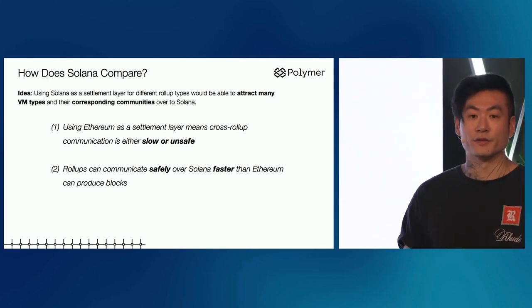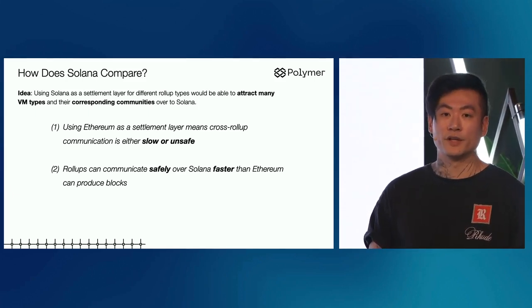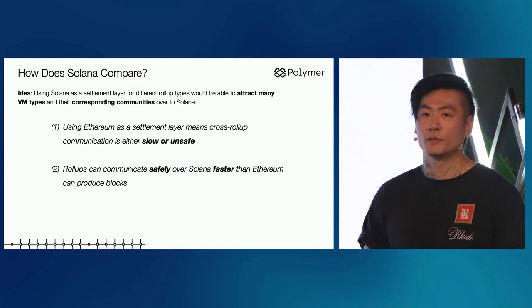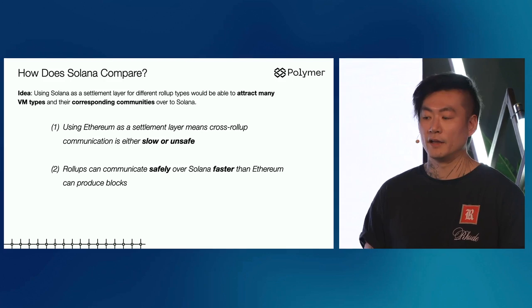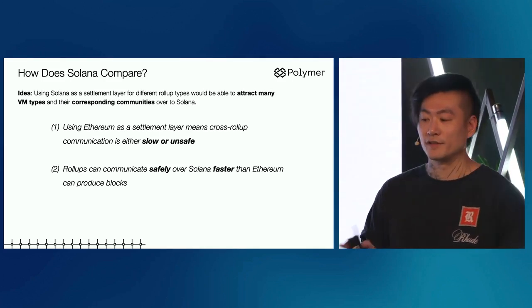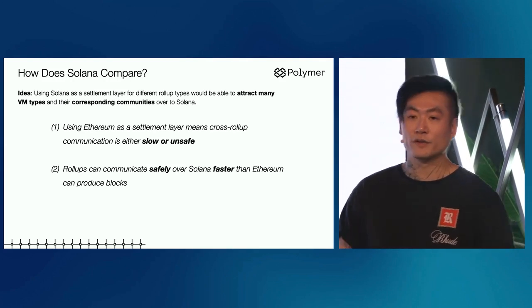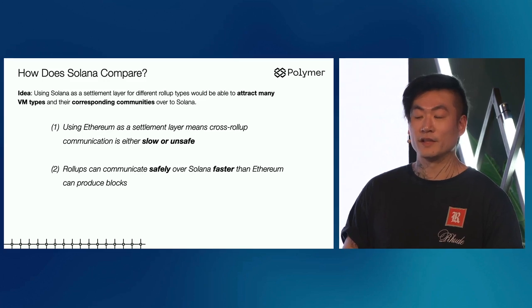There are workarounds for this in the Ethereum ecosystem where they rely on certain pre-confirmation rules to allow this communication to happen faster. But these pre-confirmation rules do not retain the same level of security as the Ethereum network and are generally deemed orders of magnitude less safe. But rollups over Solana can communicate safely at faster than Ethereum itself can produce blocks.